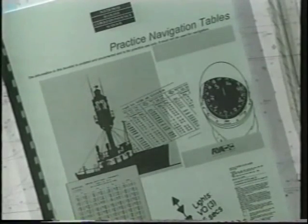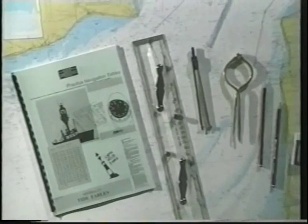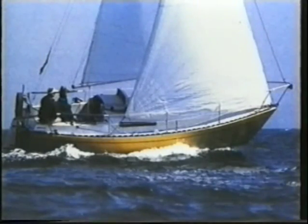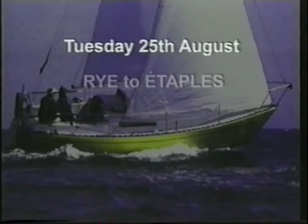The film will use the same chart and sources of information already provided with your course, Chart 5055 and the NMCS Practice Navigation Tables. While you're watching, you may like to have them to hand, together with your plotter or parallel rule, compasses and dividers, pencil and rubber. It's Tuesday, the 25th of August, and our boat, Avalon, is at Rye, from where we intend to cross the channel to Étaples in France.